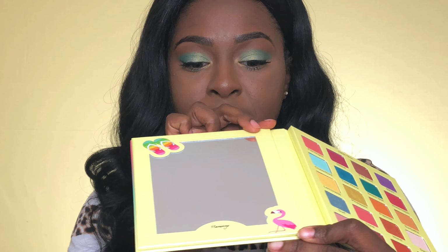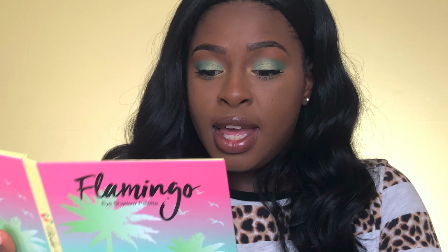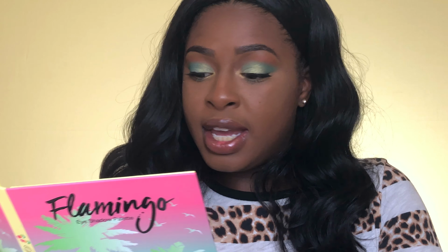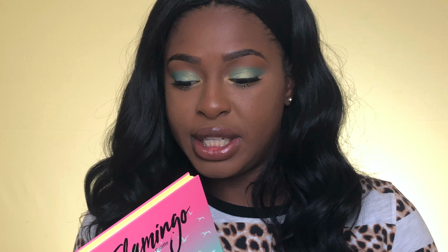This has an extremely huge mirror. Like your whole face can fit in this mirror, and that is perfect because this is marketed as a summer travel beach palette, and this can definitely work for that because when you're in a hotel or you're on the go, this mirror is big enough for you to complete a whole face if you wanted to.